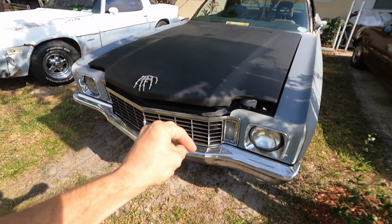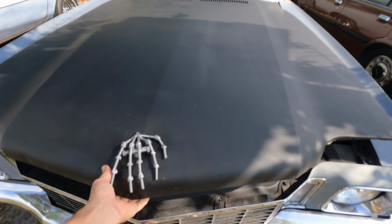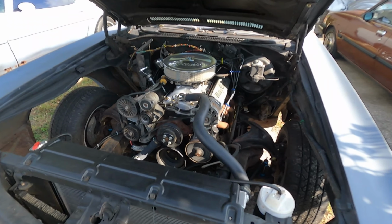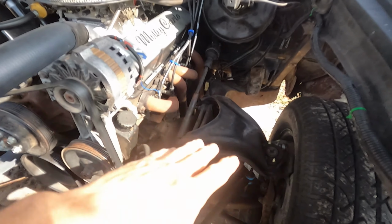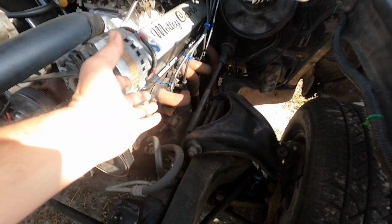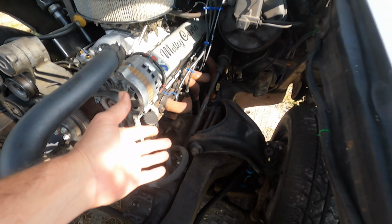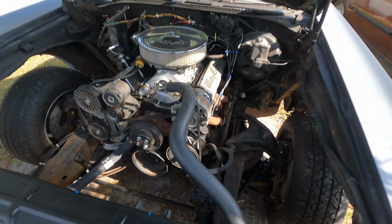So let's now get up under the hood. We'll show you what we've done under here. I already had it popped, so I didn't have to lean down there and two-hand to push her up. Now, it had wheel wells in it when we got it, but they were plastic and cracked and busted, so I just removed them. And that's weight reduction and air cooling efficiency.